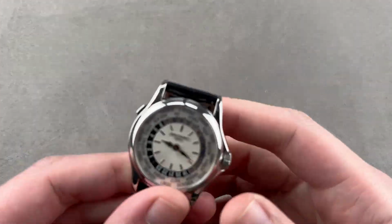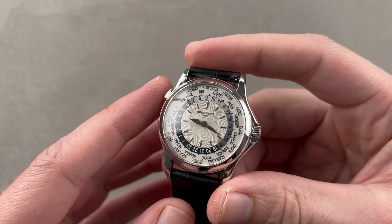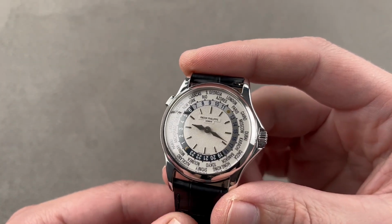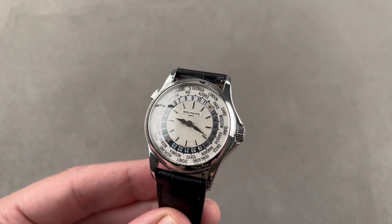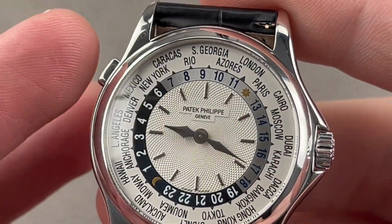This watch is only slightly larger at 37 millimeters, but it has a completely different look and ambiance. Made from 2000 to 2006, this is the 5110G World Time, the first series production Patek Philippe World Time watch since the 2523 of the mid-20th century.